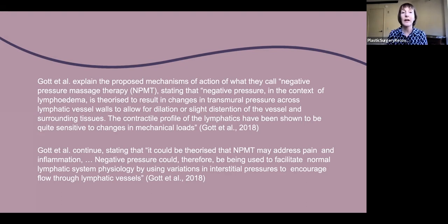So this is the $20 bill definition of what happens with negative pressure. If you wanted to learn more, definitely the study is really great and my class is really great. And the second quote is talking about how their theory that negative pressure massage therapy may also address inflammation, and it's the variety of interstitial pressures. It's the fact that I'm reducing the pressure inside the cup versus the regular pressure against gravity outside of the cup. That variation in interstitial pressure can encourage the lymphatic vessels to improve their flow and flow faster, which would help the lymphatic system more quickly evacuate the swelling out of the area.